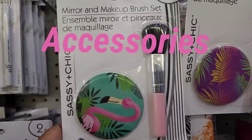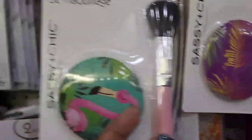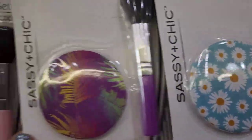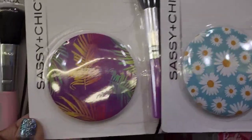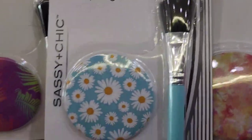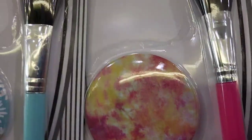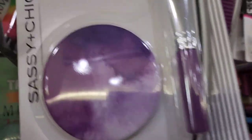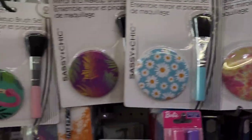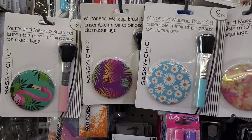These beautiful mirror and makeup brush sets, and this is the one with the flamingo and the pink brush. Really, really pretty, right up my alley. And then they got this beautiful one with the foliage, that purple looking one, really pretty. And then the daisy with the aqua color. And then they also got this one here, and this purple one here as well. So these are the designs that I see here, which I absolutely love.